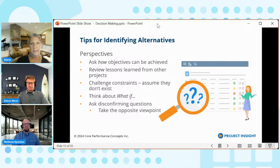So the best way to identify alternatives is to stay focused on the how, those objectives that you want to achieve. You might be able to go back into past projects and get some ideas. There's also, I like the idea of challenging constraints. Well, we've never done it that way before, right? Like, oh, why? Why haven't we done it that way?